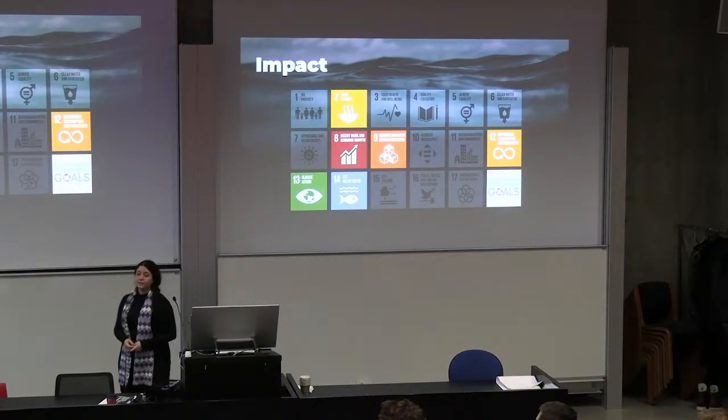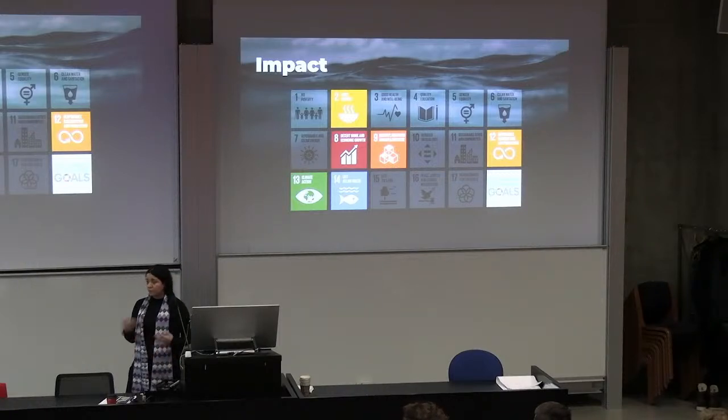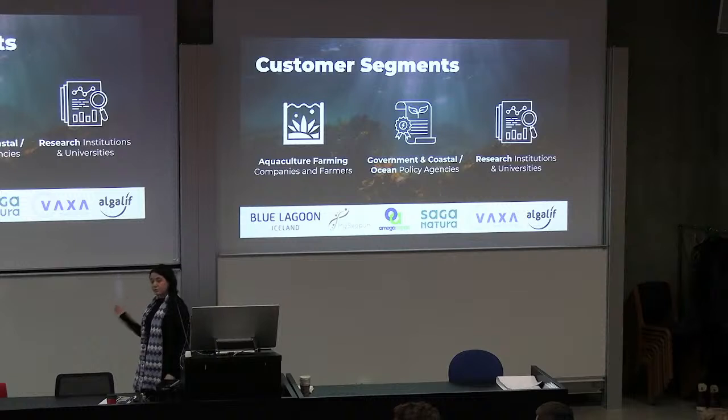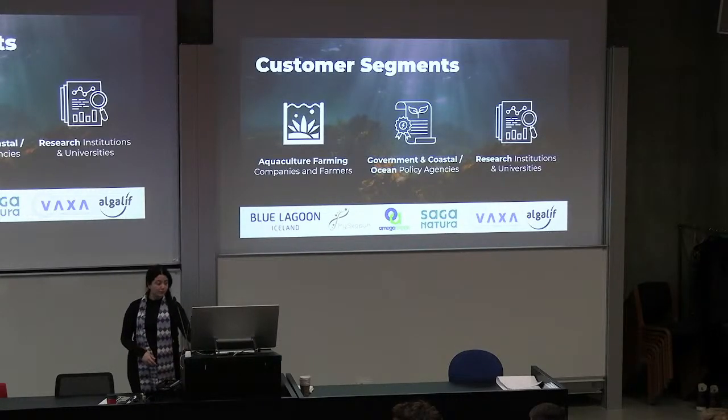Our impact goes beyond the ocean. It also reaches the land, with food products from kelp or seaweed, biodegradable materials and nutrients, and job opportunities within such a sector for coastal communities and regions. And of course, combating climate change, as this can also help reduce the risk of coastal erosion and rising sea levels. Our customer segments vary from aquaculture farming companies and farmers to government and coastal or ocean planning agencies and policy agencies, and also research institutions and universities to advance this method further.